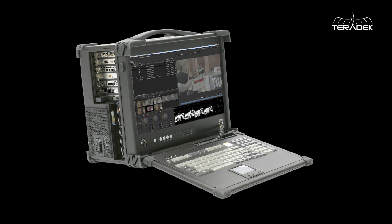It features liquid cooling, so it's very quiet. It's very important because all those computers usually generate a lot of heat, and then you have a lot of noisy fans to dissipate that heat. Right, especially when you're shooting in a 100 or 110 degrees environment. So it's liquid cooled, it's very quiet.